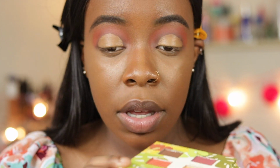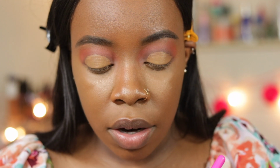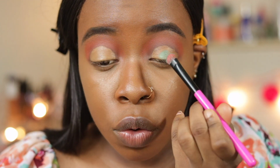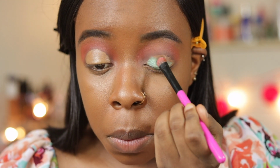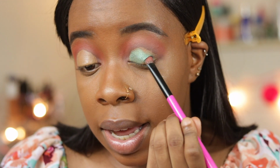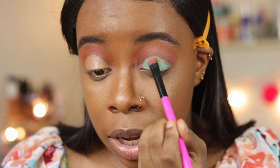I think I'm gonna grab some of Celia. Oh, I'm so excited for you, Celia. Yes, come through, Celia. So I know this color is described as a teal color, but I don't know if it's just me, but I'm really getting green.